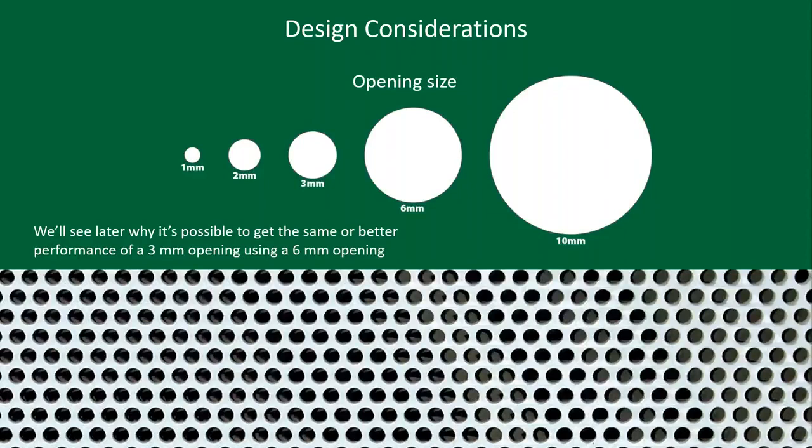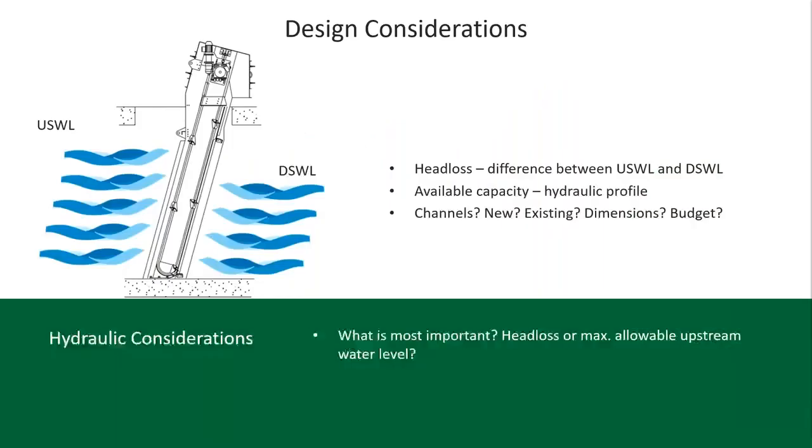All of these factors are intertwined. One directly affects the other. So of note here then is because we limit the flow as we go down in opening size, sometimes it's not possible to say implement a 3mm opening because we just don't have the hydraulic capacity. But by using some smart operational strategy, we can actually get as good or better performance from a larger opening, and we'll see in just a few minutes how that can be achieved.